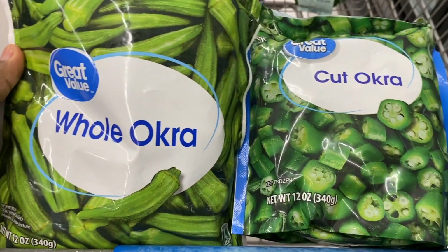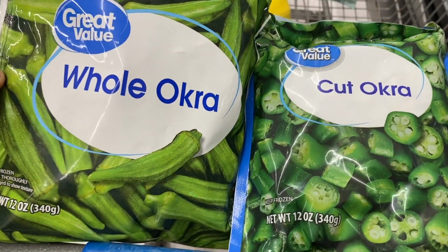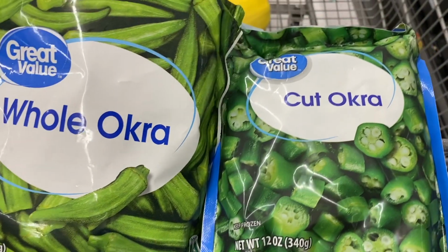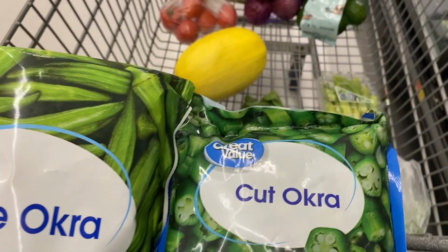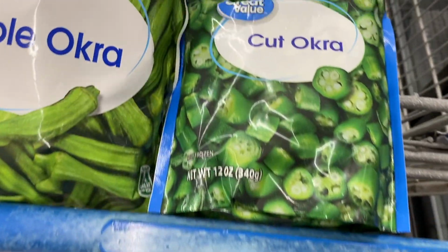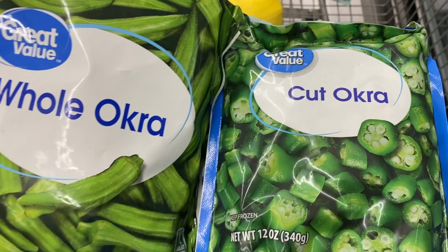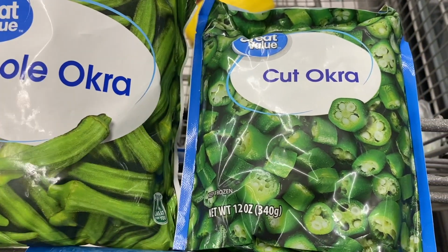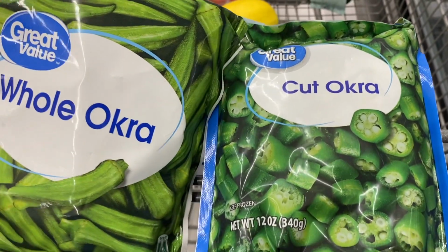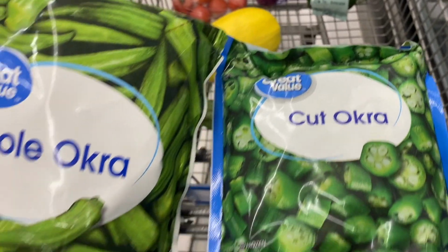So I went ahead and got the cut up one and the whole one, and I think I'm going to use the whole one with the fish and the cut up one with some fritters, because I have a friend, ATAP Health and Wellness. I'm going to tag her below. You guys go and check out her YouTube page and her Instagram. She has a lot of healthy vegan recipes, and she inspired me to do some fritters with okra in it. So I'll let you guys know how that goes.